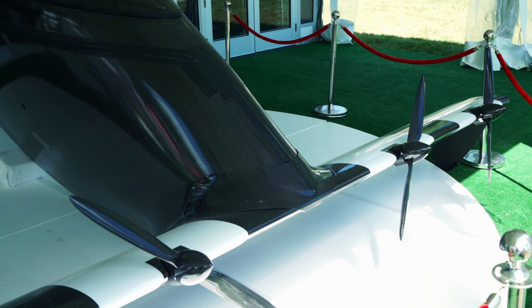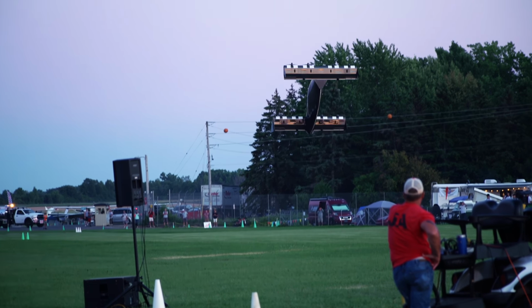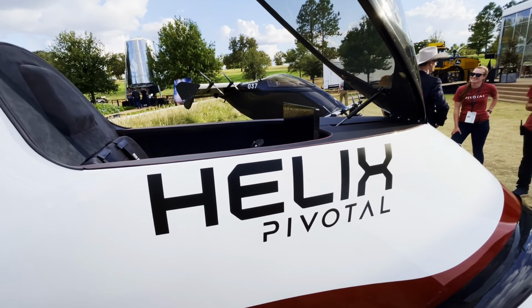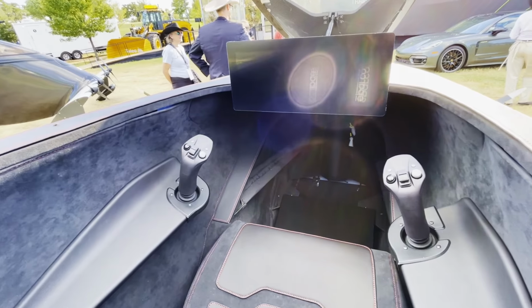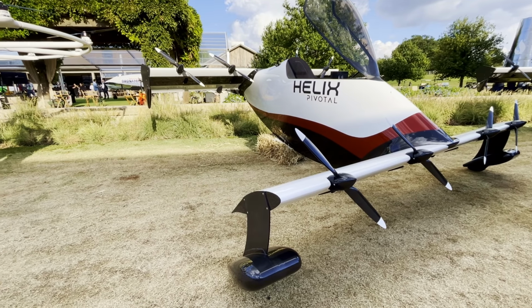Well, we recently featured the Black Fly on our weekly show and what it's like to own one. Well, the manufacturer Pivotal has renamed it the Helix, and now it's up for sale for customers to buy, actually online. The single-seat eVTOL is available in 3 configurations ranging from $190,000 to $260,000.